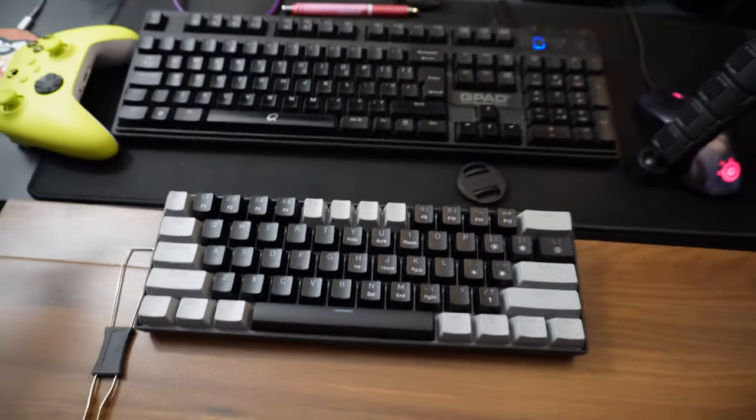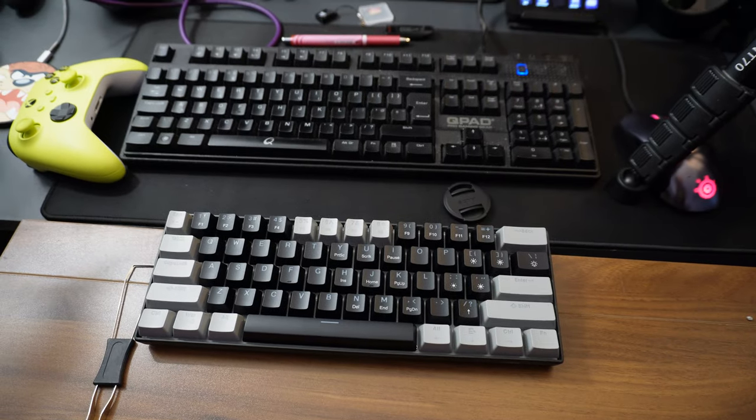But I need to find out if it works. So I'm going to move the cameras around and everything, get it on the desk, and we'll actually check it out at the computer. While I'm moving things around, here's my desk. You can see the size difference between the 60% and the full size that I've been using.